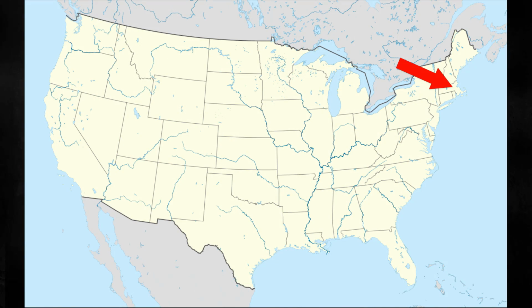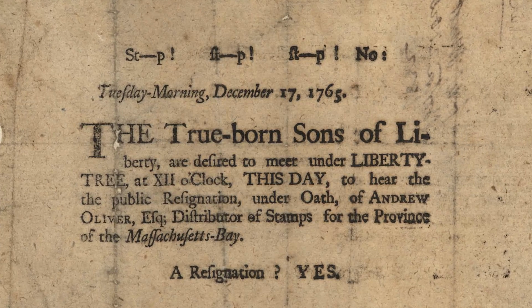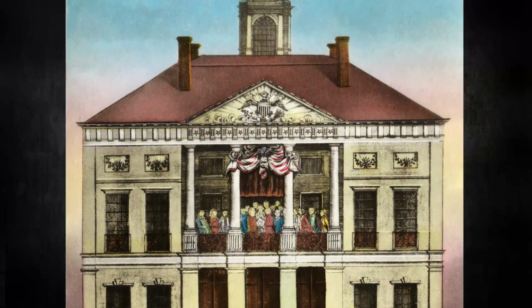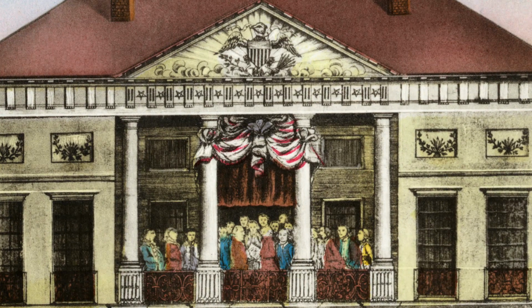In Boston especially, all of this was organized by the Sons of Liberty, a secret organization formed for the sole purpose of fighting these taxes. There was even a Congress formed in New York that would be the predecessor to the later Continental Congresses.